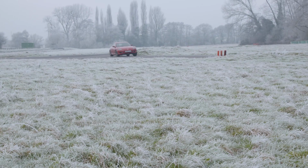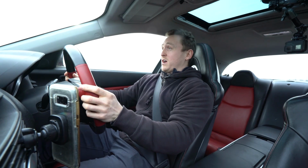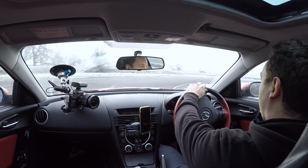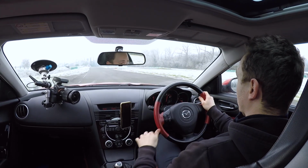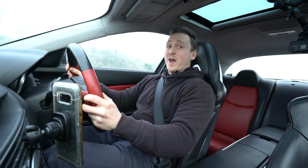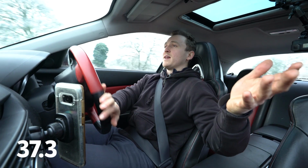I'm already chucking this around on my 3rd lap. Woo! I'm not feeling very good in these seats because they don't keep me in at all. But I mean, look at the front end grip here. That's amazing. Gearbox is awesome. Wicked car. That was 37.3. There you go, I've chopped another second out.